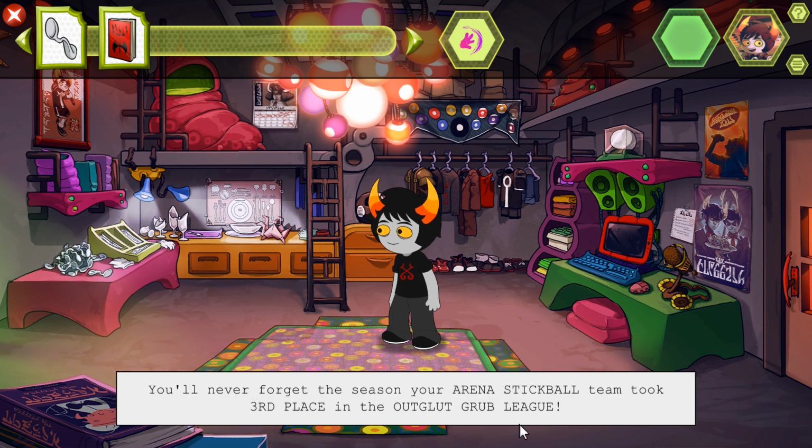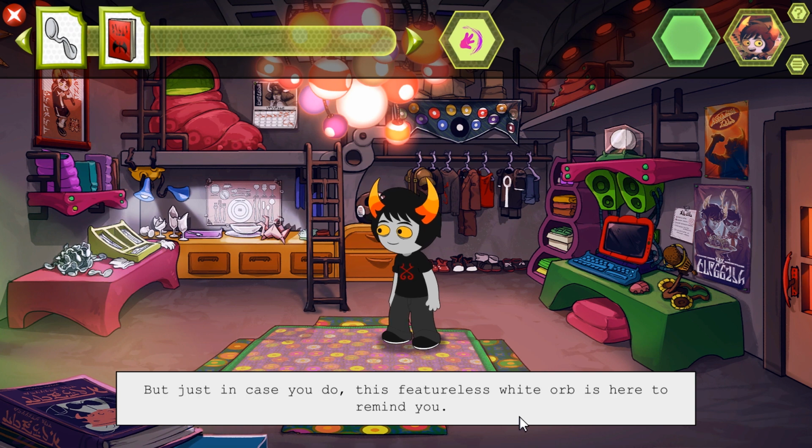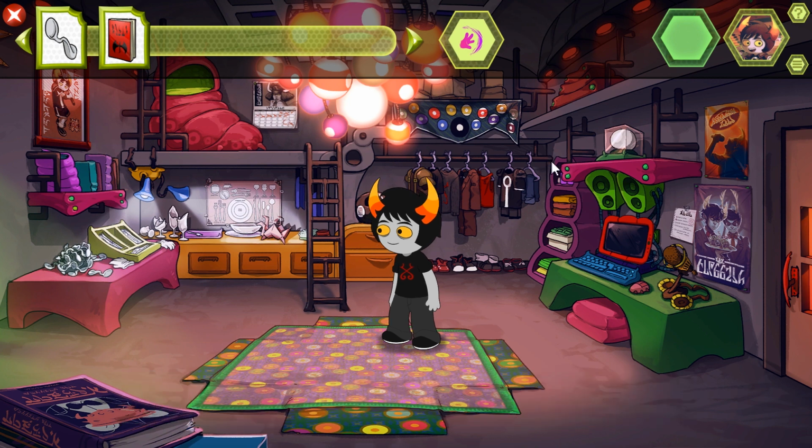You'll never forget the season your arena stickball team took 3rd place in the Outglut Grub League. But just in case you do, this featureless white orb is here to remind you. Trying to see if there's anything else. I can look at my grub sack.